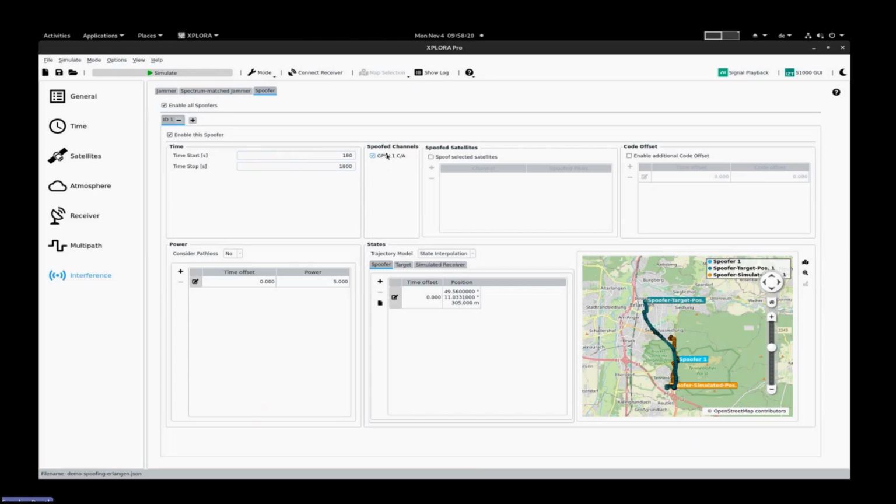So we can create scenarios where the receiver has, for example, tracking GPS and Galileo satellites, but only the GPS signals are spoofed. We can also spoof just selected individual satellites if required for more sophisticated scenarios. In this case, I chose to just spoof all in-view satellites. And then the most relevant part for the definition of a spoofing scenario are basically these three positions or trajectories.